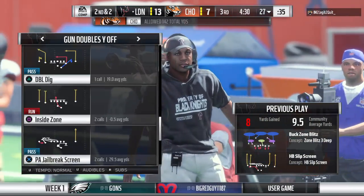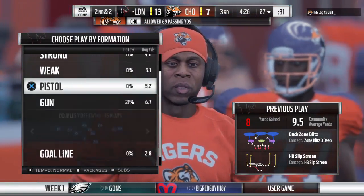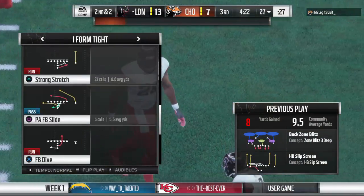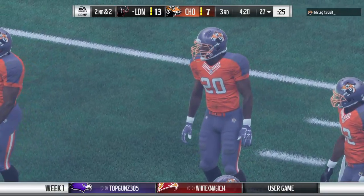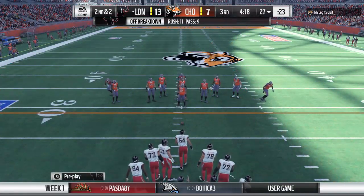A good pickup there on 1st as a screen pass gets them 8. For a second there, I thought that might break big. Screen pass, looked like it was coming together, looked like there was an opening. Still, ended up with a solid gain. Offense in a good spot here, 2nd and 2.